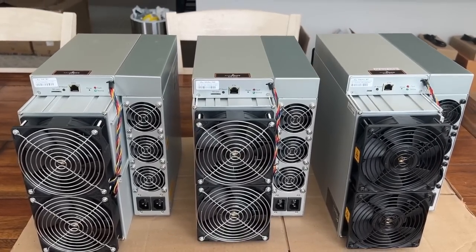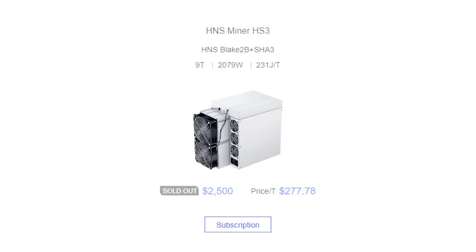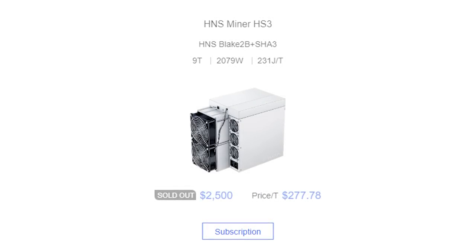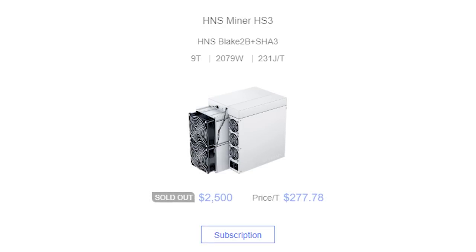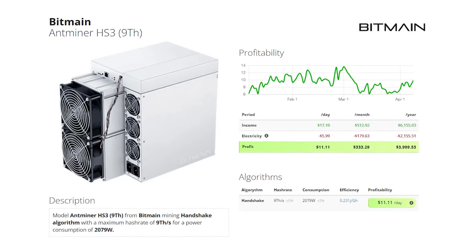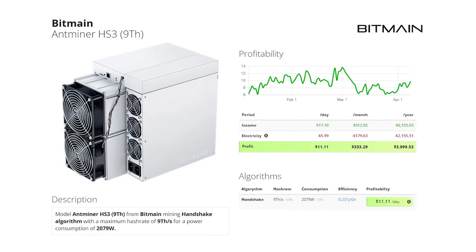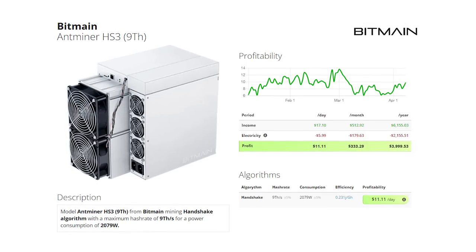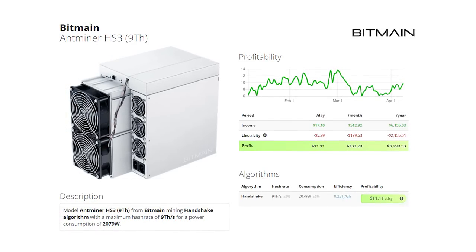All right, so the HS3 is one of the cheaper miners. This is a miner that costs $2,500 if you can get it from Bitmain, and it's projected to mine $6.50 per day. I don't think most of these have hit their destination. I have not been able to get one in. I've got one on order. I think when these things actually hit, they're going to make somewhere between $2 and $5 a day in this market.